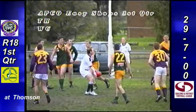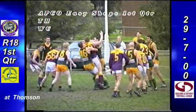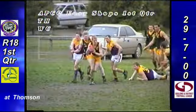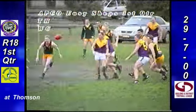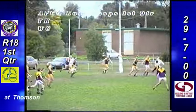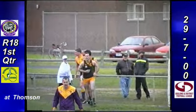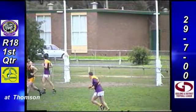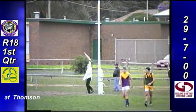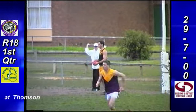Two minutes gone, first quarter. No score on the Victory Trophy scoreboard. Up high. Ball comes to ground. Justin can't take it away. Finally Page gets it for Werribee. He can't get it clear. Paddy Burns picks it up. Handball to Wolferton. Wolferton hooks it over the right shoulder. It's off line. Anderton takes the mark, but it's behind the line. So first score of the day goes to Craig Wolferton and Thomson on the Victory Trophy scoreboard. One behind.